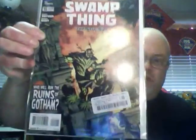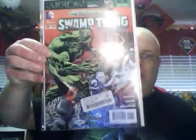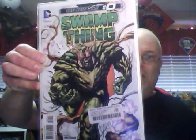15, and you can see the sticker price on there, $1, $1, 16, 17, 18, issue number 0, and the annual number 1.